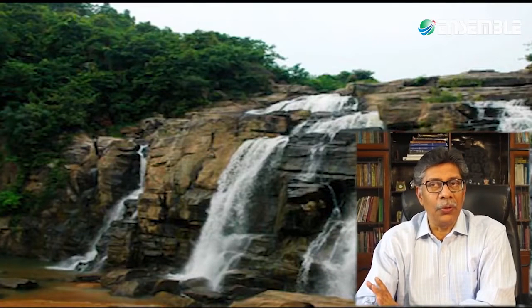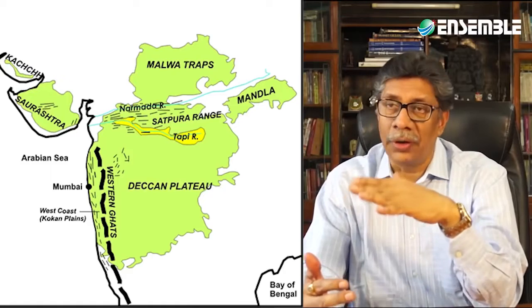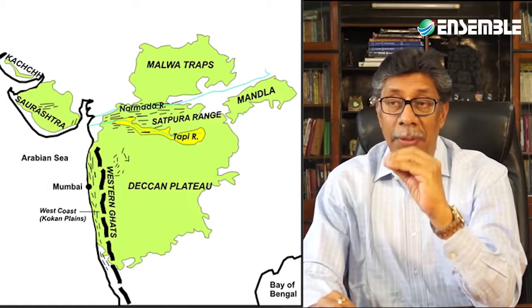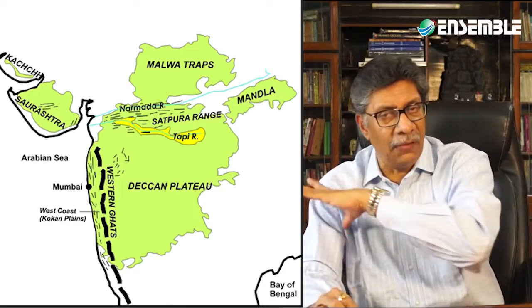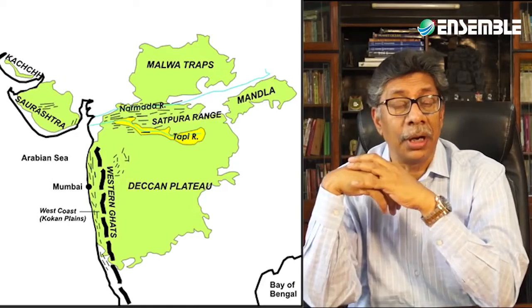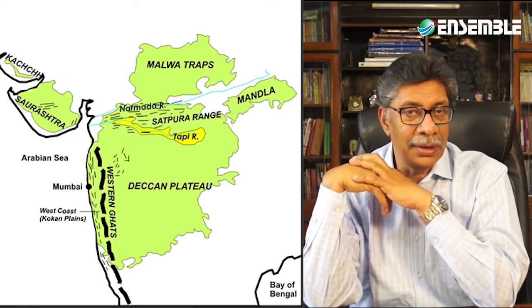The whole world wouldn't have seen a waterfall that would have been as big as that. The place where the Deccan is now had an amount of lava, and if that were spread through the whole of the world, it would go on to cover the entire world in about 1 meter thickness everywhere. Every inch of the world would be covered under a minimum of 1 meter thickness of lava.